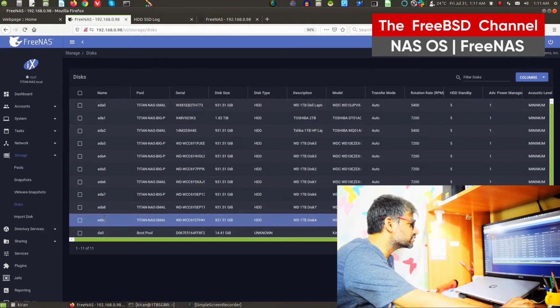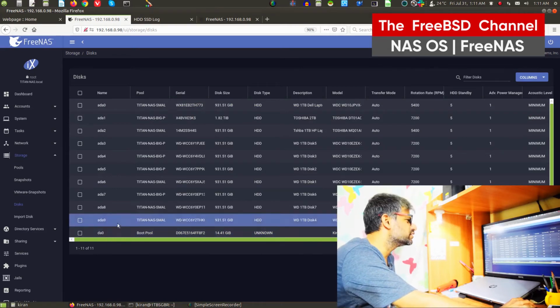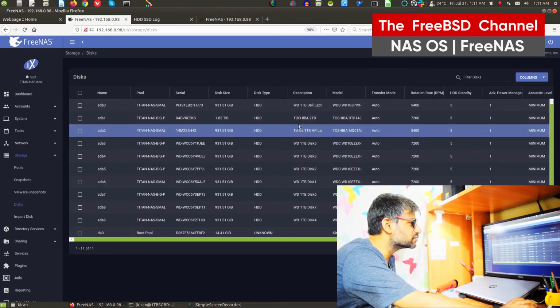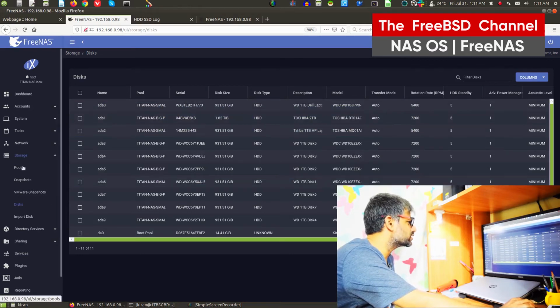You can see there disks 0 to 9 are there, which means 10 drives. And we should be able to see that Toshiba drive over here. Yes, you can see there it's a 2 TB drive. So 1.82 TB, which is a Toshiba 2 TB hard drive. Okay, so for now it shows it is okay.